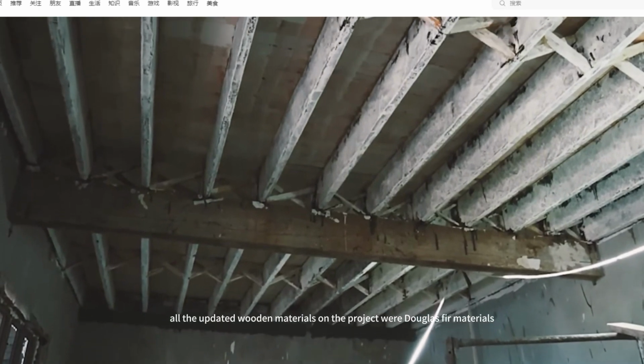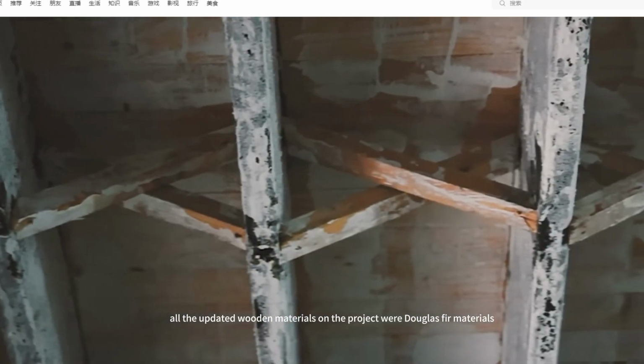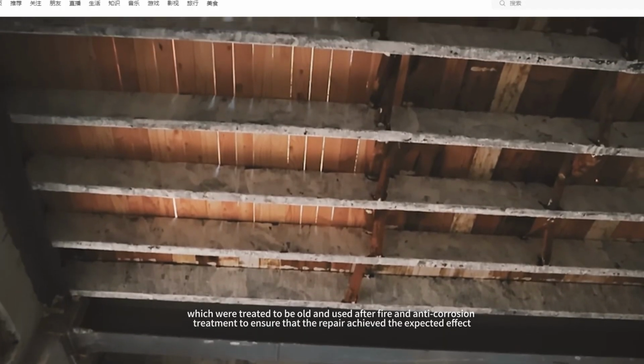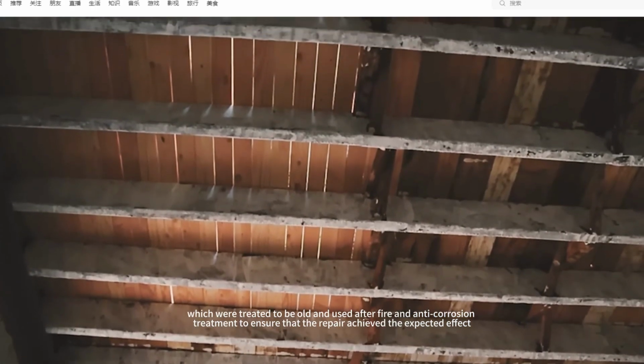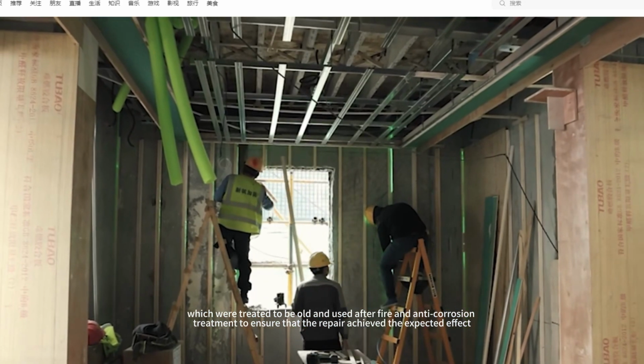All the updated wooden materials on the project were Douglas fir materials, which were treated to look old and used after fire and anti-corrosion treatment to ensure that the repair achieved the expected effect.